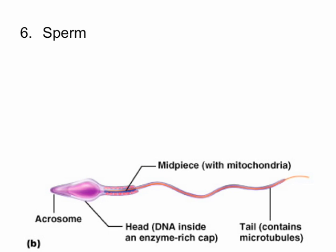Now, the sperm itself has a couple structures. One is a head, and on the tip of the head there's a structure called the acrosome. The acrosome contains digestive enzymes, and it's used in order to penetrate the egg.